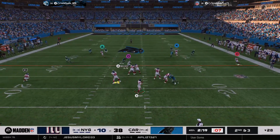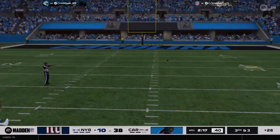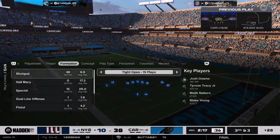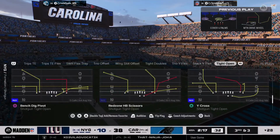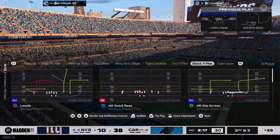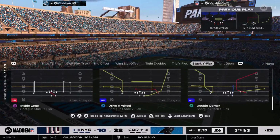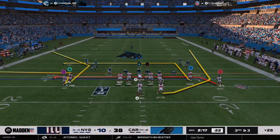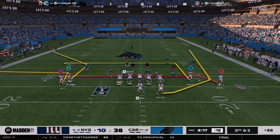To the air, Dart. And that will be incomplete. Tried to dial up the long one way out there, but it'll be 3rd down. Even with such a big lead late, the effort hasn't lapsed one bit. If the offense wants to score some points in this one, they're going to have to earn it. These guys are not giving up anything. And this offense on 3rd down today, they're at 50%, 4 for 8. This time it's 3rd and 3.